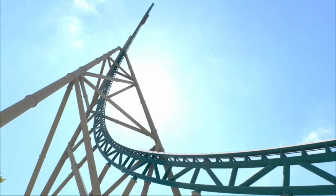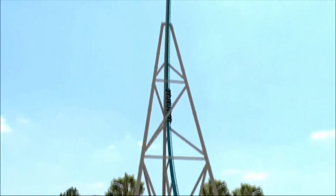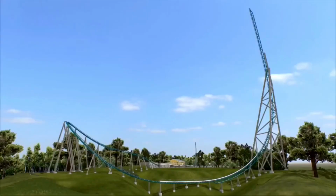So those are my thoughts and analysis on Drachen Spire. I think this ride's going to be incredible, and I can't wait to check it out in 2021. I'm so excited to head to Busch Gardens Williamsburg for this.